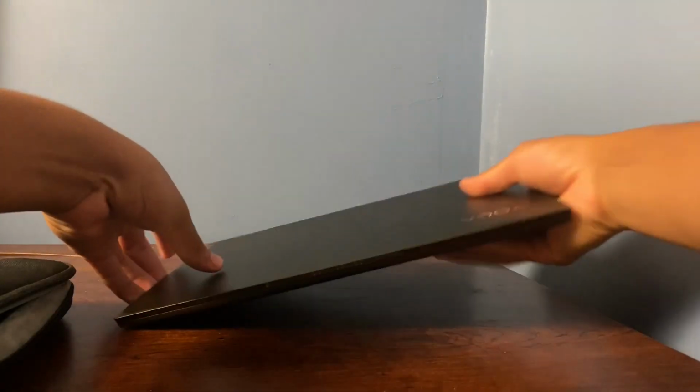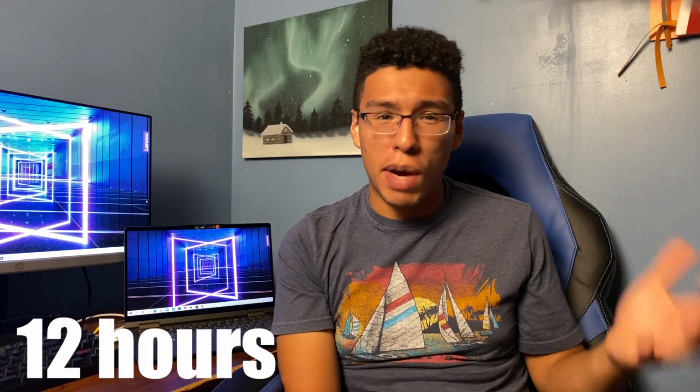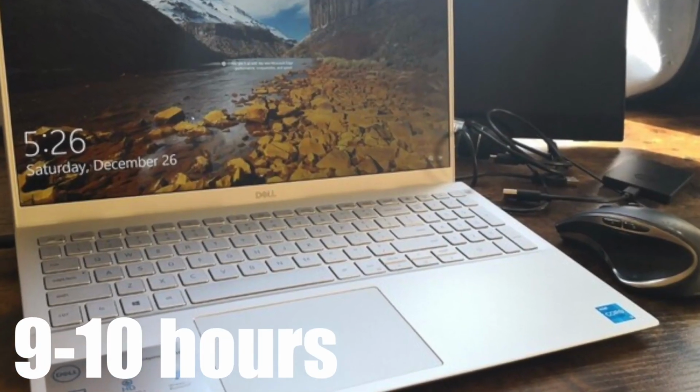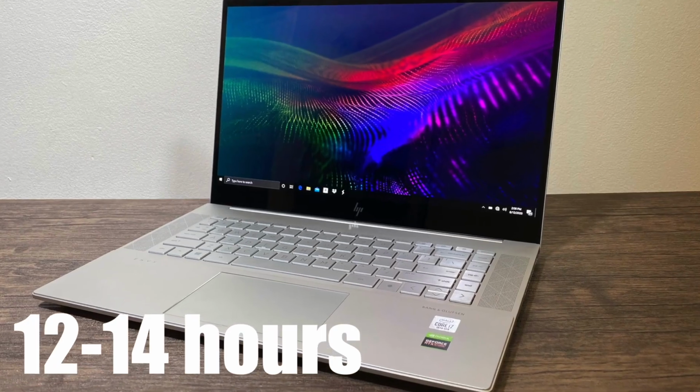I should quickly mention battery life because I know it's super important for a college student or a high school student that's moving around all day from one place to another, so they want sufficient battery life. This laptop comes with around 12 hours of battery life, which for context is better than the Dell Inspiron that I've reviewed, but not as great as the HP Envy or MacBook.